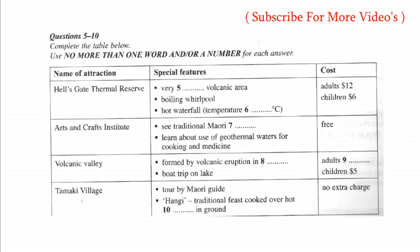The following day we'll be visiting another highlight of the region, the Volcanic Valley. This is a very new part of New Zealand. The valley was formed less than 150 years ago in 1886 when Mount Tarawera erupted violently, completely destroying the beautiful pink and white terraces that used to attract tourists to the region.